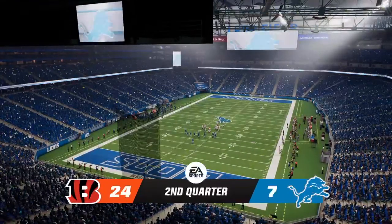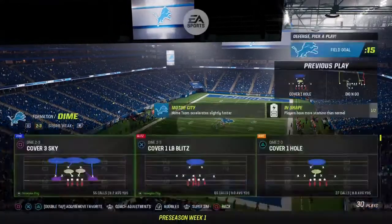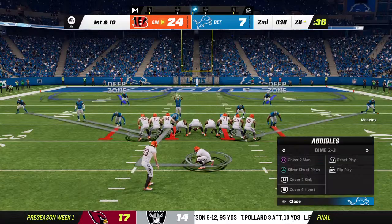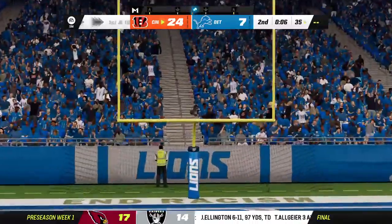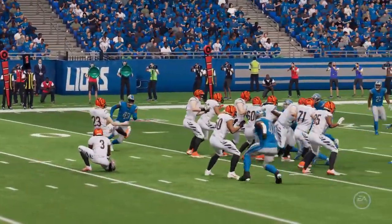And now we'll get a late timeout as it comes in the waning moments of quarter number 2. Now the Bengals will settle for 3 as the field goal unit comes on here. He made his first attempt, this from 45. And this one looks good. It is good. Right down the pipe, and that will extend their lead even further.